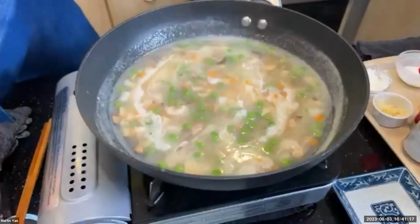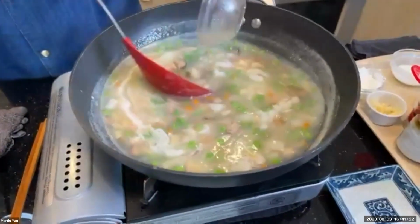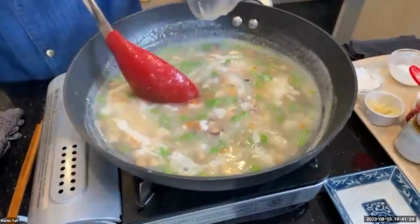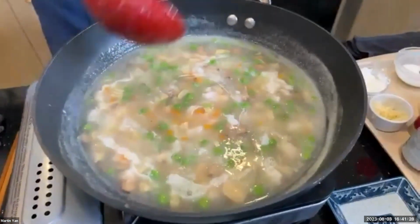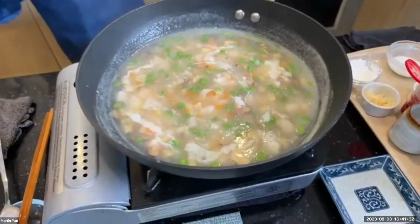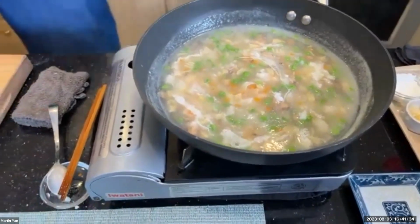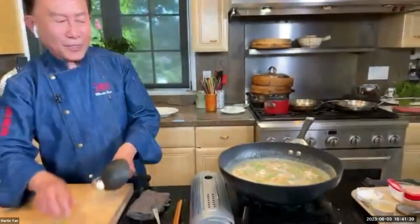If you want to have more, you can have more. Look at that. So the key is to turn off the heat. And you see that the egg white is floating on top. Can you see how beautiful this is? And then when this is done, we're going to serve this beautiful dish. Look at that. That's how you do it, okay?